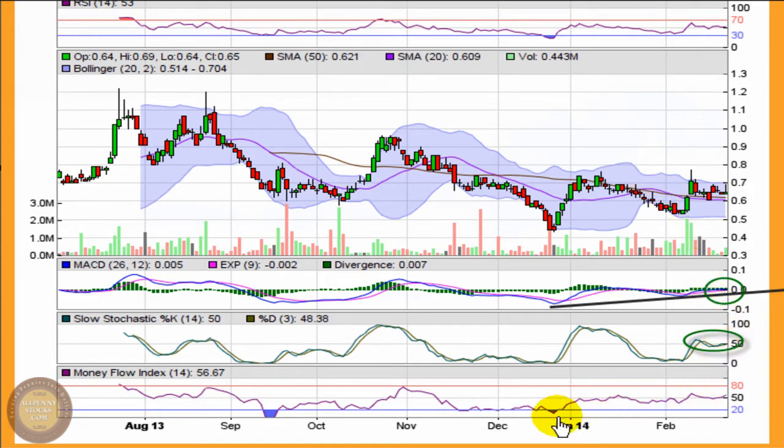The money flow index has been climbing with the price per share, and is actually holding above 50. You can see the MFI 14 at 56.7, putting it in a slightly bullish position and telling us that people are gradually paying higher prices for the stock. So again, it's a nice look at the MFI.